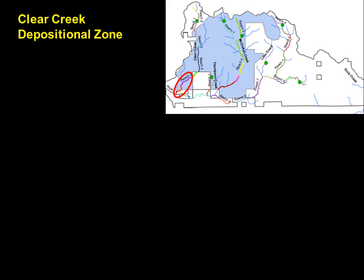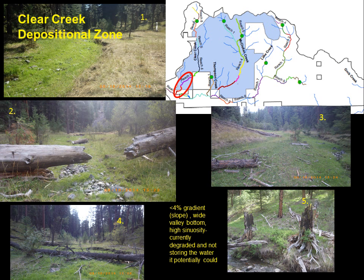The Clear Creek accumulation/depositional zone is indicated by the red circle in the upper right hand corner and includes Clear Creek reaches 1 and 2. Pinch points formed from valley features result in broad depositional floodplains depicted in photos 1, 2, 3, and 4, resulting in an increased sinuosity when functioning properly, and also function as water storage areas when connected to their floodplain. These sections within Clear Creek had elevated floodplain terraces with an inset floodplain and incised channel, and were not storing water remotely close to their potential.